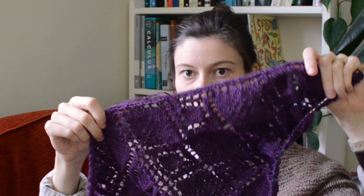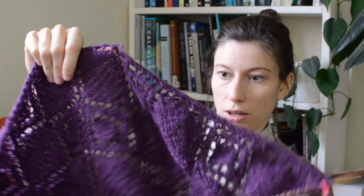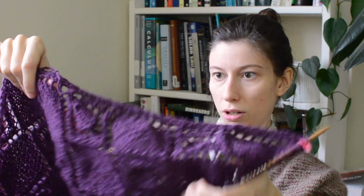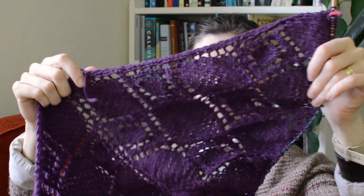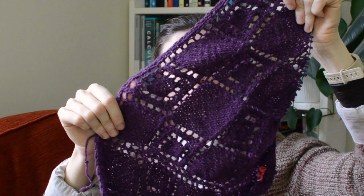It's got these diamondy eyelet patterns, which I'm really pleased with. It's quite a fun pattern in that you sort of need to concentrate most of the time. Most of it is quite intuitive, but some of it you have to pay attention to, which I think is quite nice in a project. And just when you have to keep an eye on sort of the size of these diamonds and things.